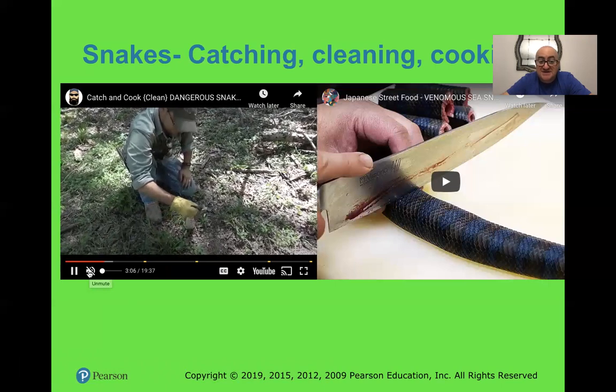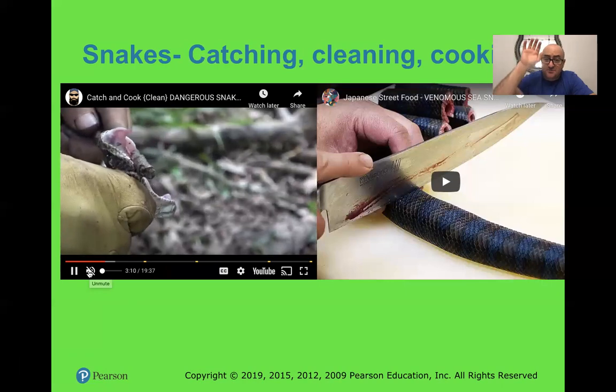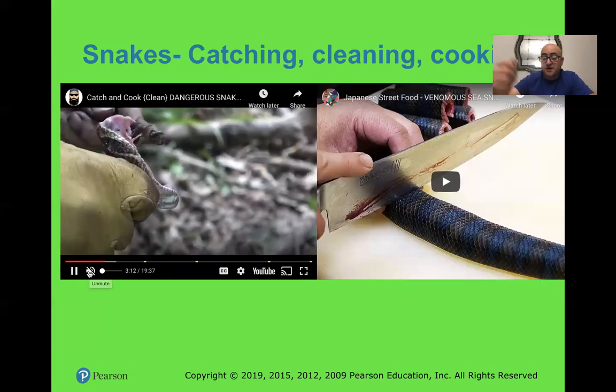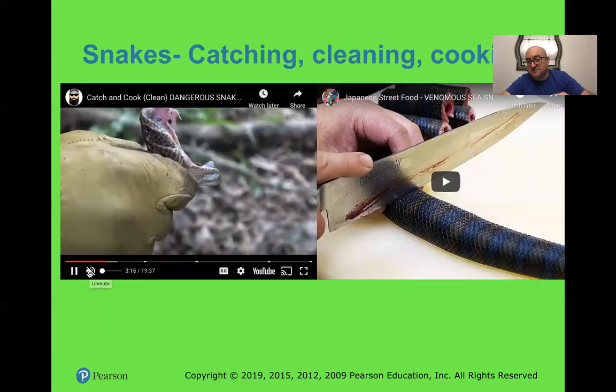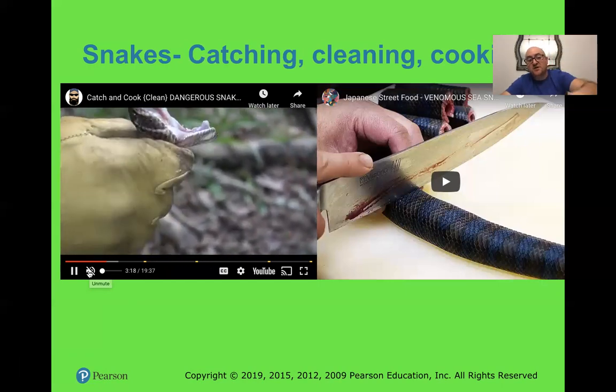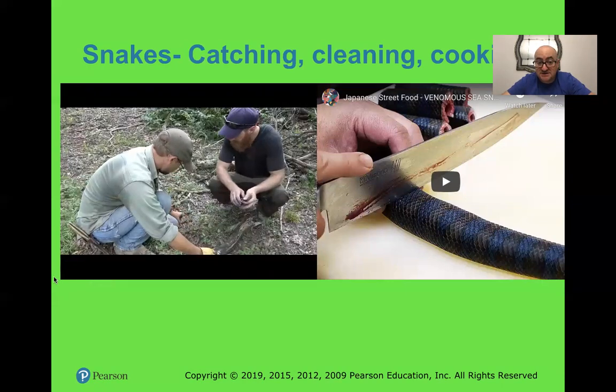and once this thing gets tired out a little bit, they will push down, like push the stick, and usually have a pole with a grapple hook on it. They'll push down on the head, they'll put the stick long enough where they can compress the head down. Once you have it by the head, it's not as dangerous.